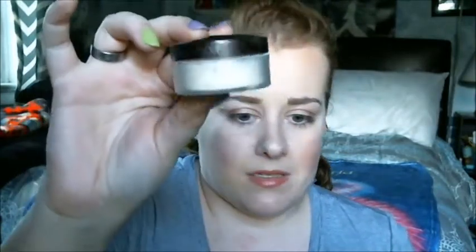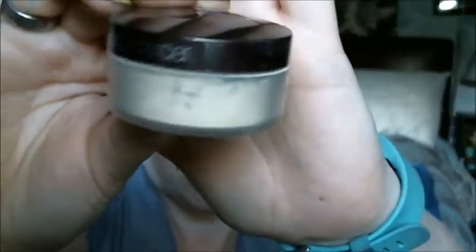A favorite loose setting powder that I've been trying to baby this month, because I only have the little one, is everybody's cult classic favorite, the Laura Mercier translucent setting powder. This is amazing for setting your face and your under eye. I use it mostly to set my under eye.